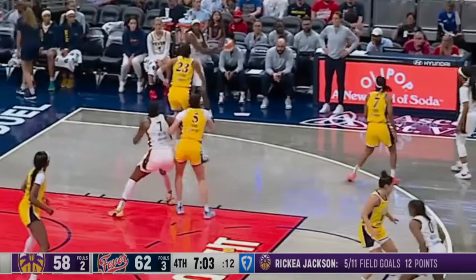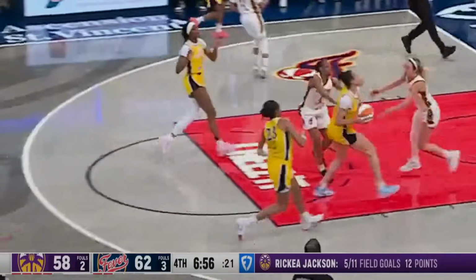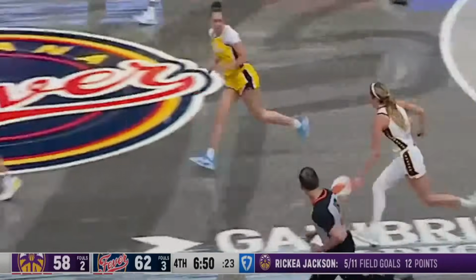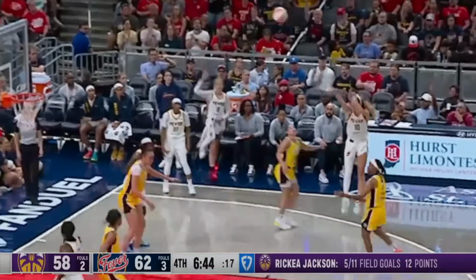Plum on Mitchell. Howard inside, too far for Boston, just missed her. Got to read the weak side D. Hamby gives it back, beautiful find. Jackson couldn't finish at the rim. Stevens lost the handle. Fever catch a huge break. Now it's Hull out and running. Well, you have Mitchell for a 3. Here's Hull.